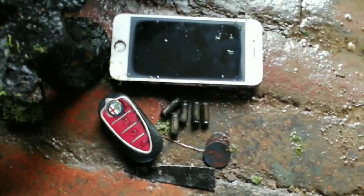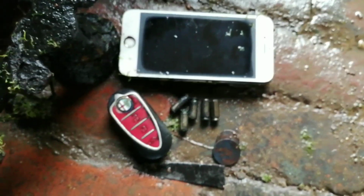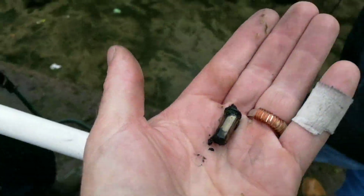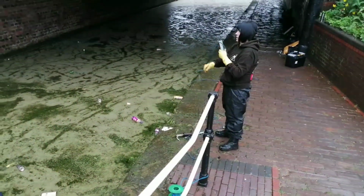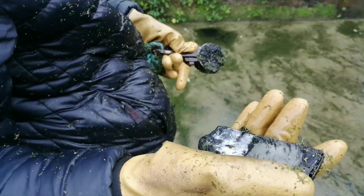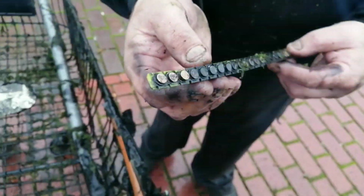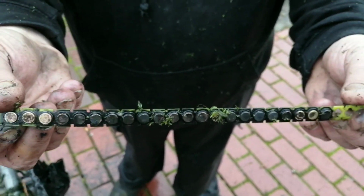There you go, folks, 5 blank bullets, car key and fob, iPhone and blade. What is it? There we are. There's another bullet by Kenna. So, keep watching. And there you go. We're under the bridge. Kenna smoking hot today, and another phone. Right, Mackenzie's pulled these out, and they're little chargies, these are.